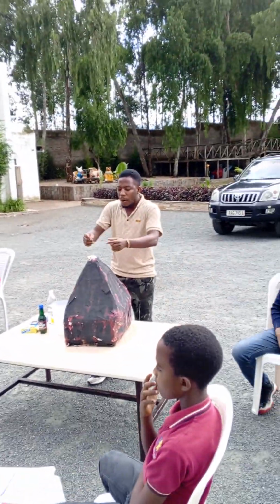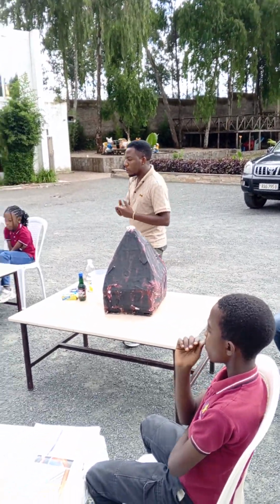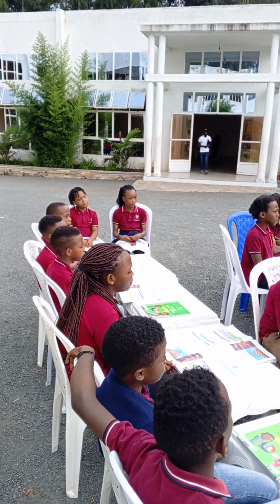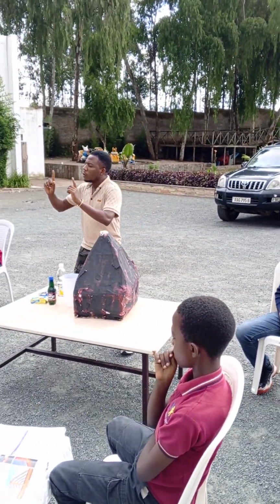There is a magma which remains within the earth's crust. Actually, it remains in the vent pipe. Can you say vent pipe? Vent pipe. So the magma that remains in the vent pipe, it means it remains within the earth's crust. It also cools down slowly.